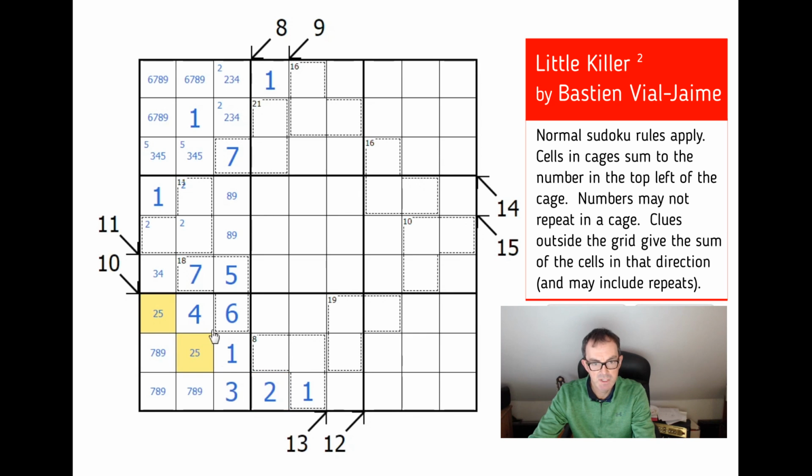Eliminate the 3's from these two squares. These add up to 7, so that one must be a 4 to make the 11 total work. Therefore, this 11 cage is 2, 3, 6 in some order. Can we tell what the order is? I'm sure we can. I just have to think about it.